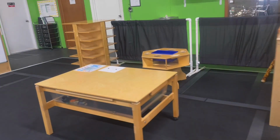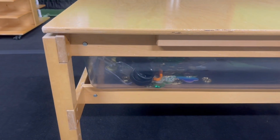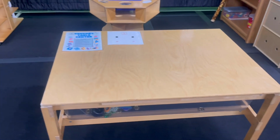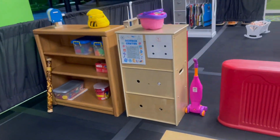We come around to our sensory table here, which I probably should have taken the lid off before this, so I'm not going to take the lid off. You can see in there's pots of gold and shamrocks, all getting ready for St. Patrick's Day.